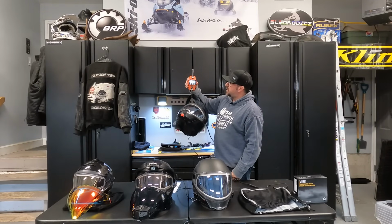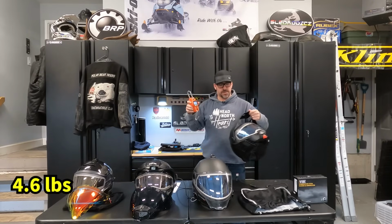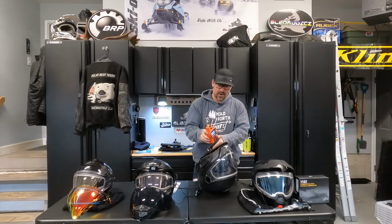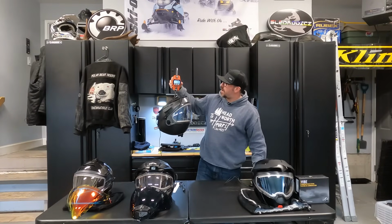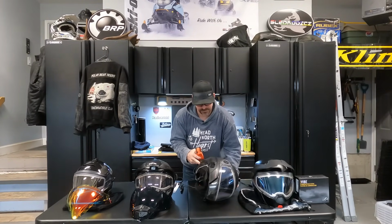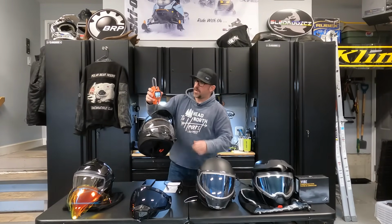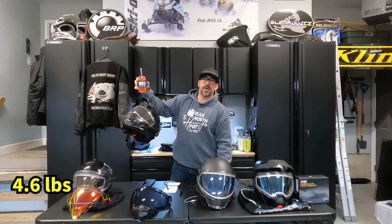First helmet is going to be the BRP Advex helmet. This one's 4.6 pounds. Next one will be my BRP Carbon. 4 pounds. Next one's going to be the CKX Mission Carbon. That's 4.6 pounds.